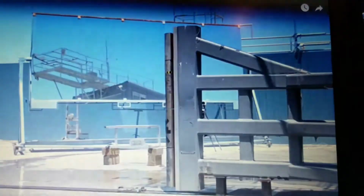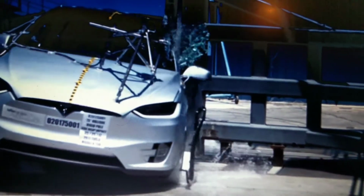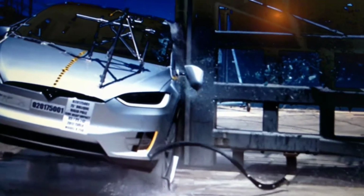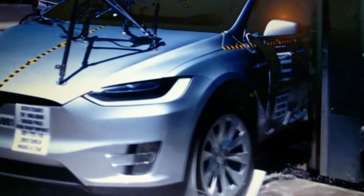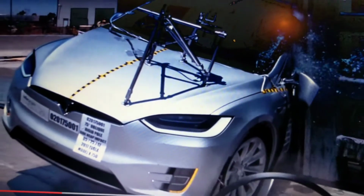That battery pack protects it just like in the Model S. See that pole? Boom. And the battery pack, it just bounces off. Because that battery pack is all between the wheels, side to side, front and rear wheels, the whole thing's battery pack. It's solid. The battery pack's probably destroyed, but it saves the life of the passengers on the side. It just bounces right off. Boom. It starts to tip a little bit here because it's a little bit higher, right?